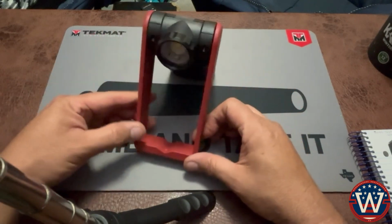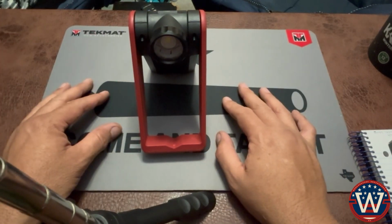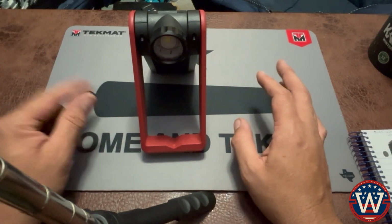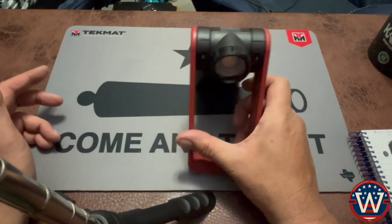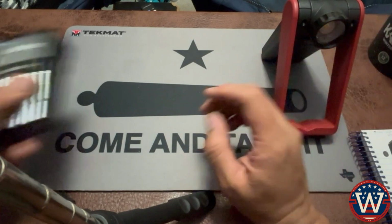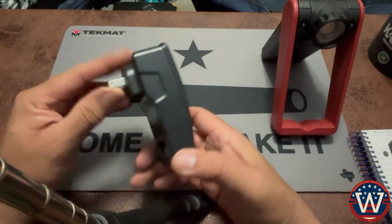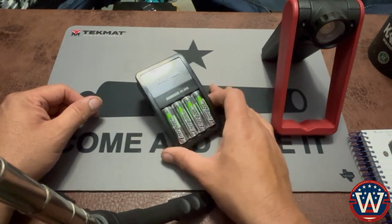But a lot of people say, well, if you have that and you run out of batteries. Totally get it. I carry a get-home bag in my truck, but I don't carry a lot of AA batteries in there. I have AA batteries in my truck because I have 2 of these in there. And these are just a little nightlight / battery charger.